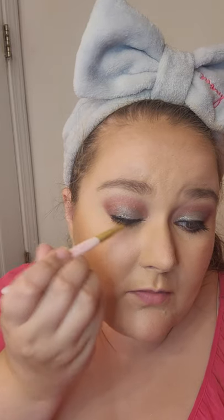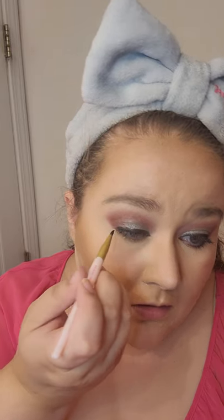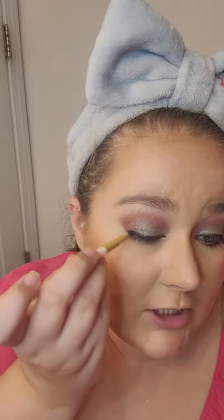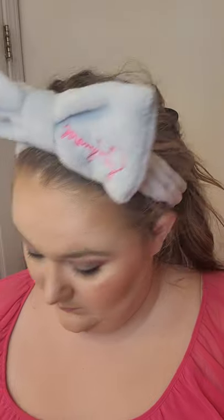And all that is just black eyeshadow. I smudge it. And then, yeah, that's all I do with that, I just smudge it. And then I just really try to get it down my lash line, so that way it makes my lashes look fuller. And then there we are.